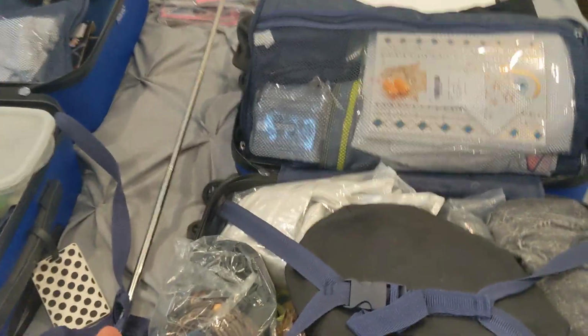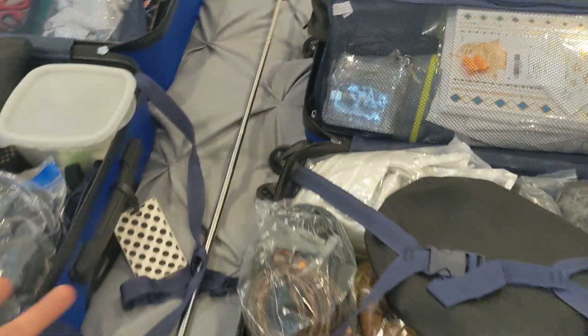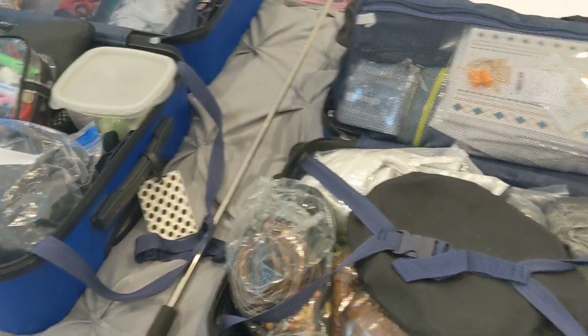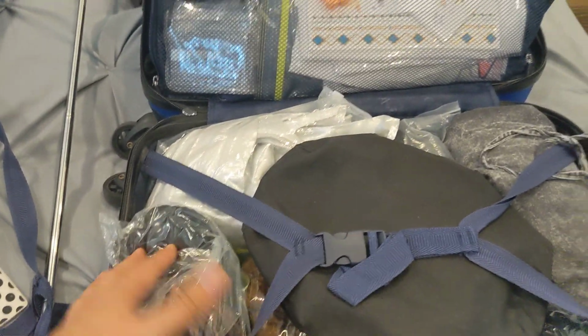I'm going to talk through some of the stuff that I've packed. This isn't exhaustive. I might have forgot something, hence the wiki page I think will be important, because I'll update that after my visit. But let's first talk through my carry-on.